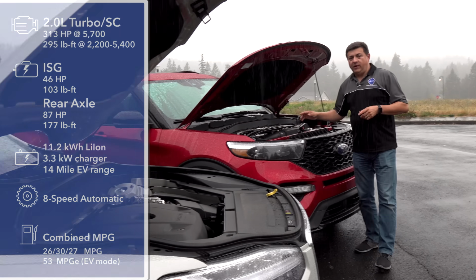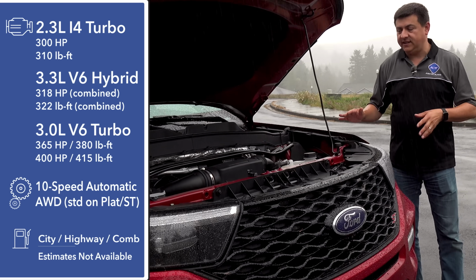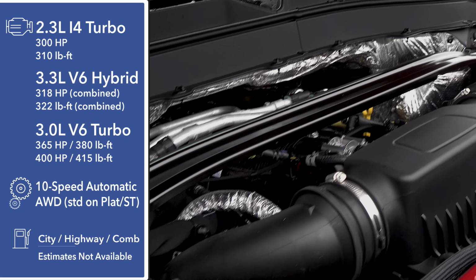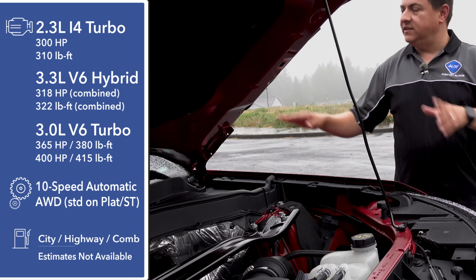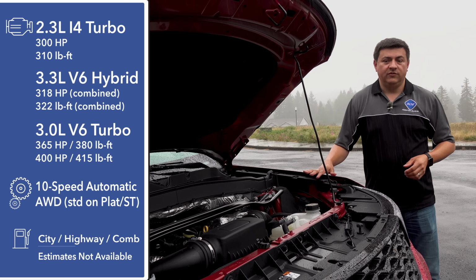Under the hood of the Ford, we have a very different sort of thing going on. We have a twin-turbo 3-liter V6 engine. It's relatively new for the Ford engine, and it's mated to their 10-speed automatic transmission, sending power by default to the rear wheels. And then in the ST trim, we get one of their standard all-wheel drive systems.